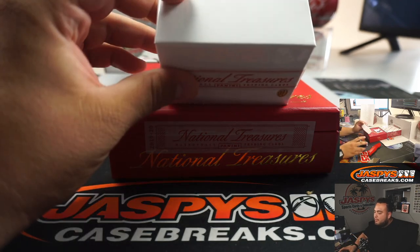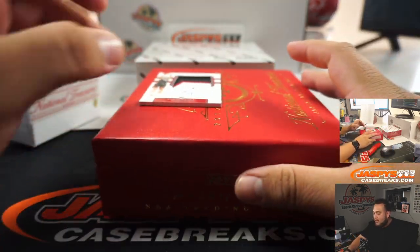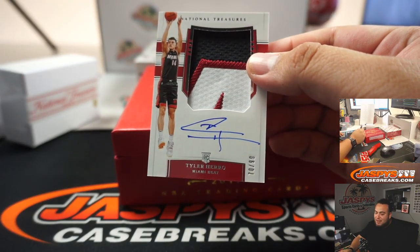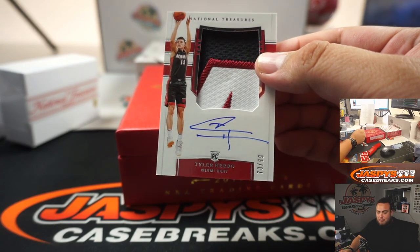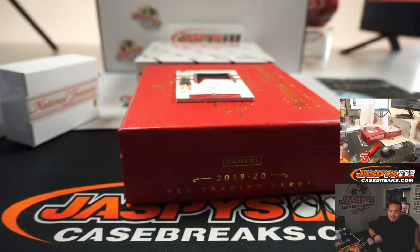All right, and the last one we have here. Ooh, very nice. We have a vertical RPA, and it is for the Miami Heat. 70 out of 99, and that's another hit for Stephen K in the random number block, getting spot zero. Wow. There you go, man. If it couldn't get better.